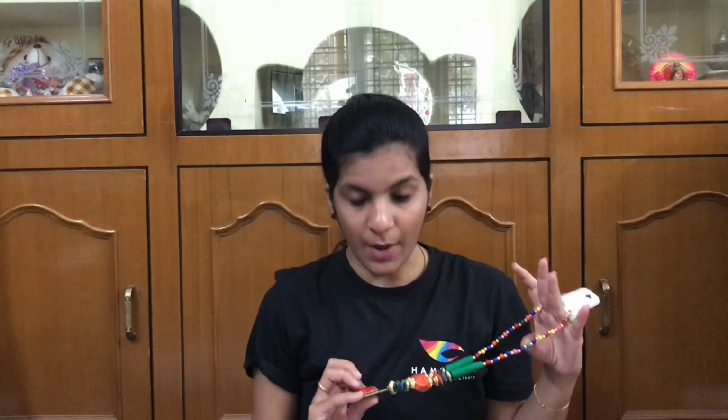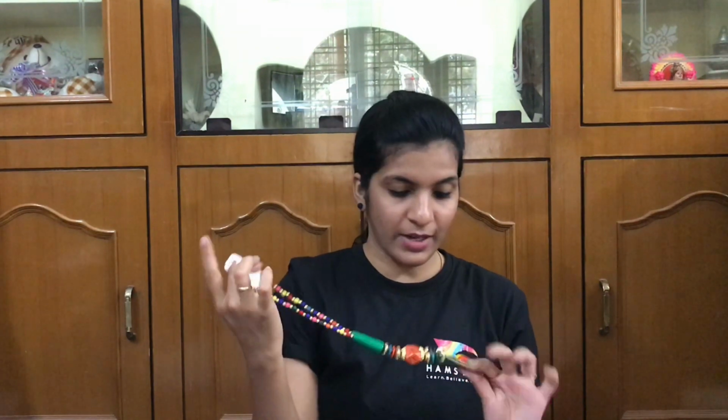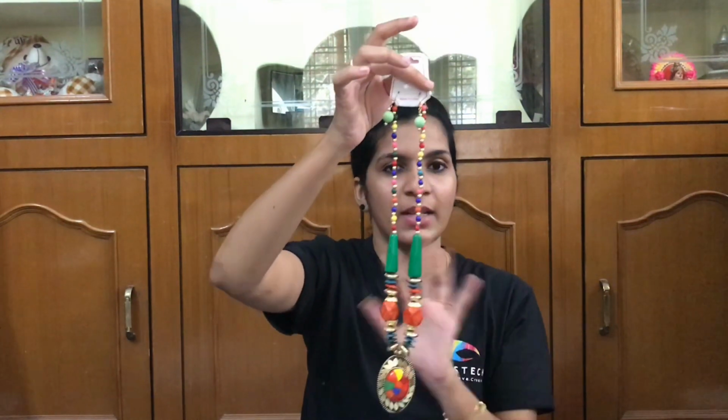So this is the first neck piece which I have got. This has got a very nice locket. This kind of neck piece goes very well with ethnic wear, especially plain saris or kalamkari saris. Actually, I bought two, one for my friend and one for me. The other one is missing somewhere. It is the same kind with a different color combination. The price of this is 100 and it is a fixed price outside the exhibition.